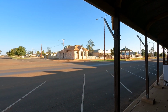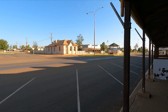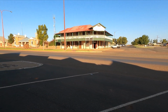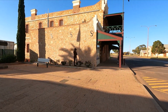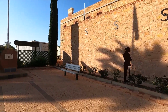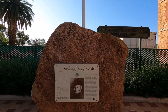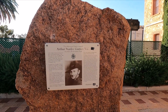Across the road, that used to be the old Commonwealth Bank. And you've got the fountain in the middle where the band used to play. Then the Club Hotel across the road. The old cop shop. Memorial Park. Memorial Park is named after Arthur Stanley Gurney, VC.